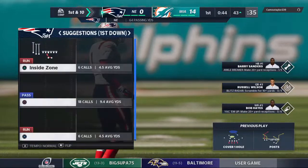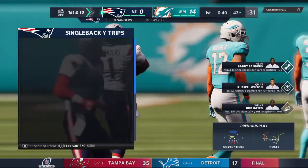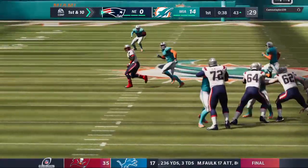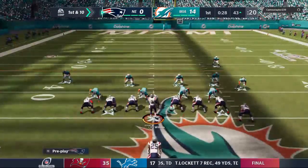Complete to number 1. Well, I think when they look at their offense, they think to themselves, weapons everywhere, and they want to move the ball around. They want to spread it to different people, but you absolutely know they want to get this man involved as well, and that's what they just did on that play.